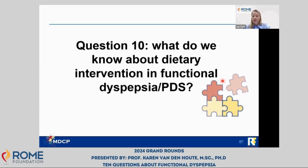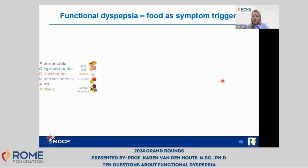Do we know about dietary intervention in functional dyspepsia, or more specifically in PDS? So the low FODMAP diet is a diet which is well established in patients with irritable bowel syndrome, another DGBI. FODMAP stands for fermentable oligo-, di-, monosaccharides and polyols. It includes bread, but it's also present in many fruit and vegetables, dairy products, etc.